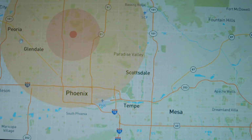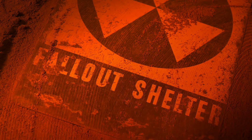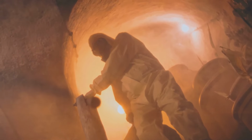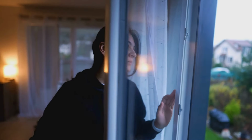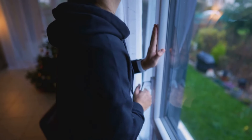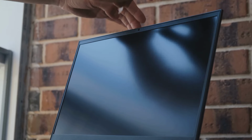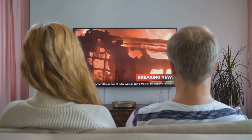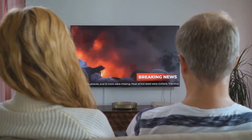The first moments after a nuclear blast are critical. Follow these steps to maximize your chances of survival. Take cover. Get indoors immediately. A basement or underground shelter is best. Avoid windows. Stay away from glass to protect yourself from the shockwave. Seal off entry points. Use duct tape and plastic sheeting to block air leaks. Stay informed. Tune in to emergency broadcasts for instructions.